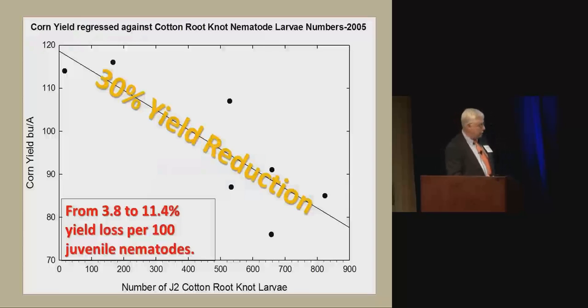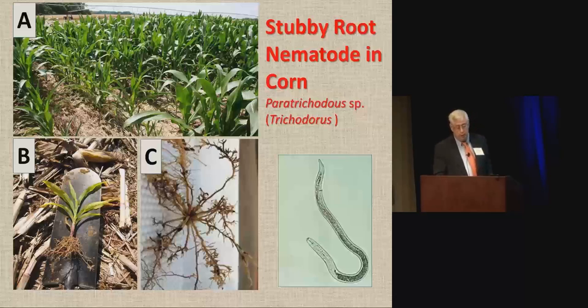And this is just some of the data out of this study showing that as populations of root knot juveniles go up, the yield goes down. And overall in the study, it looked like we got about a 25 to 30% reduction in yields of corn when we had very high levels of cotton root knot juveniles out there in this field.